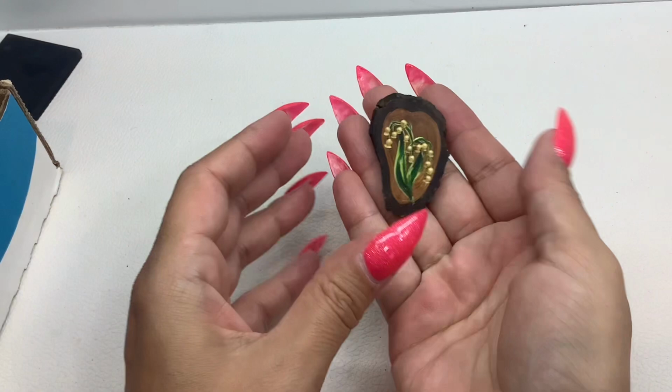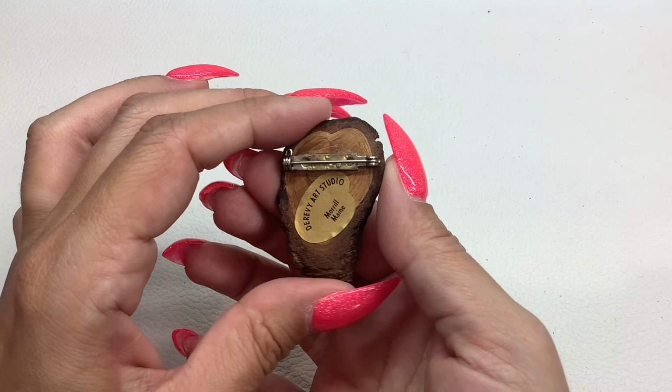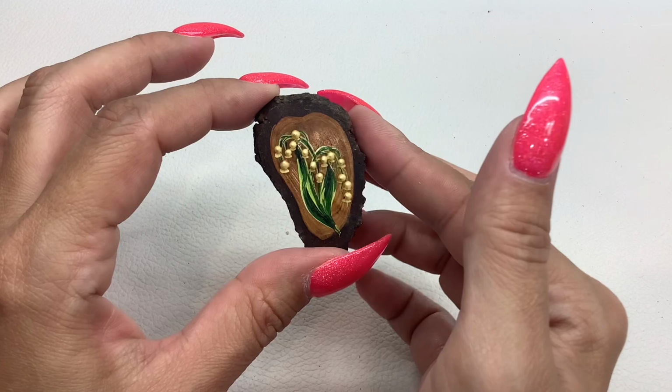All right, so let's look at a couple more things. I grabbed this because I thought it was absolutely beautiful. Bring you guys back in a little bit. I forget the name of this flower, but you guys let me know in the comment section. It's on a piece of wood. It's very beautiful. I'm going to do $6 on that. That's gorgeous.